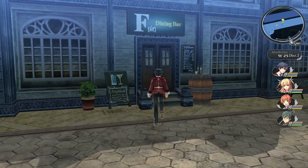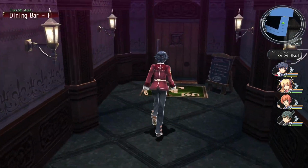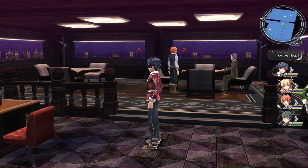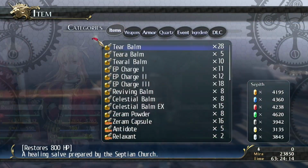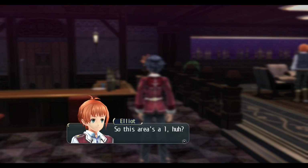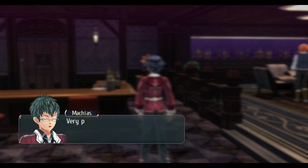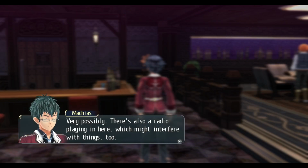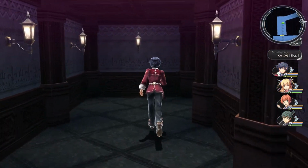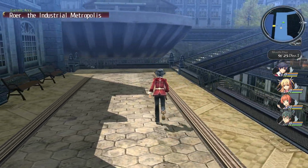A dining bar? Definitely seems like a party place. And it kind of goes down, so maybe here too. Yep. So this area is a 1, huh? Perhaps it's the way it's built. The actual bar area is pretty far into the building. Very possibly. There's also a radio playing in here, which might interfere with things too. Be a nice place to go drinking if you were of age. You might find Sarah in there later, who knows.